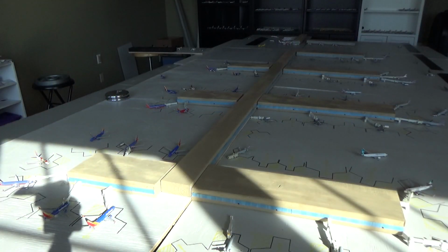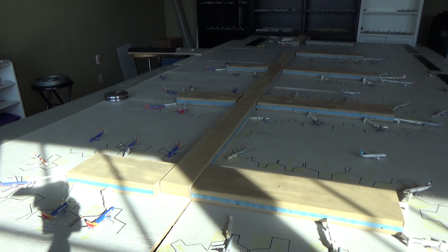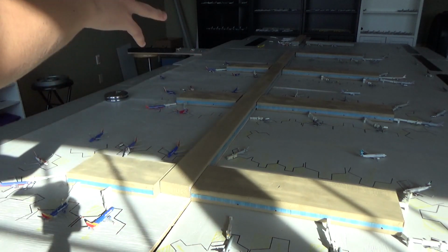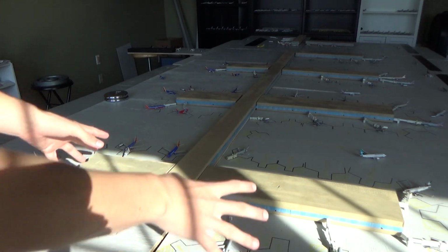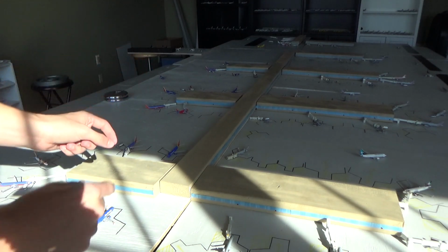I know we haven't got a great overview of the Phoenix model airport in a while, so I wanted to give you guys a nice little overview. One of the big things I've changed is I added this new centerpiece to the concourses of Terminal 4. As you can tell, we have all of our piers, but here in the middle we have a new connecting piece. This is what is present on both sides of them.